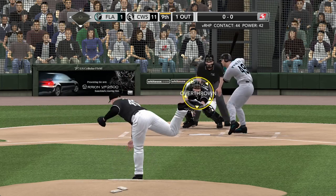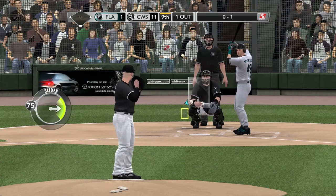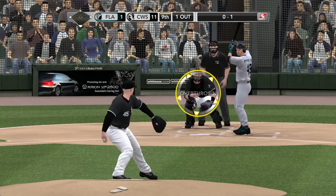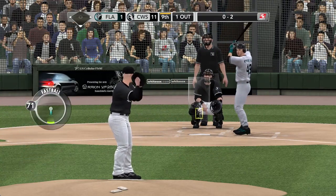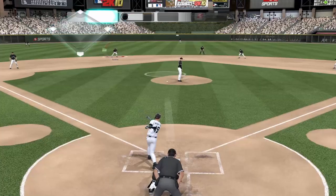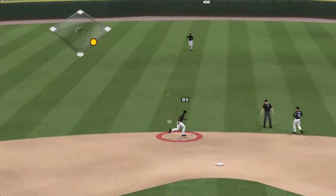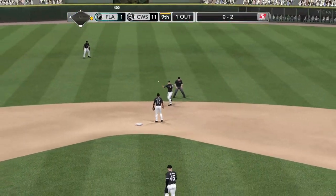And here's the first one. Sliders in there, no balls and a strike. Down, down, down. It's all about location. That breaking ball down in the zone makes it very difficult on the hitter. Swung on, that is hit. That one gets through for a base hit. So Jorge Cantu will come up.